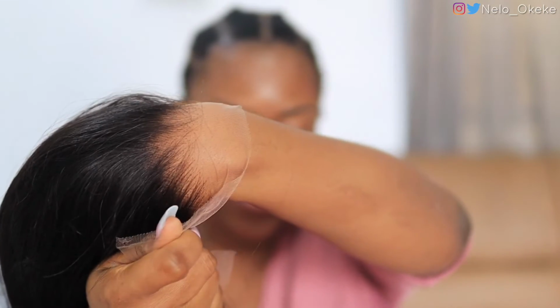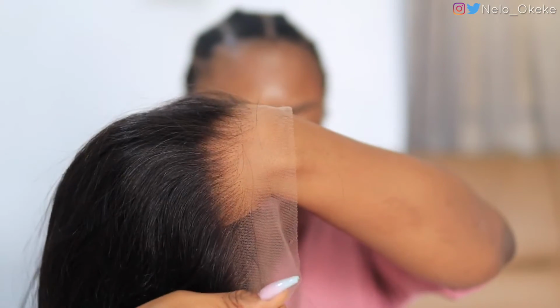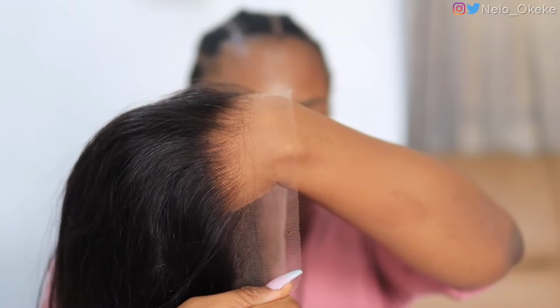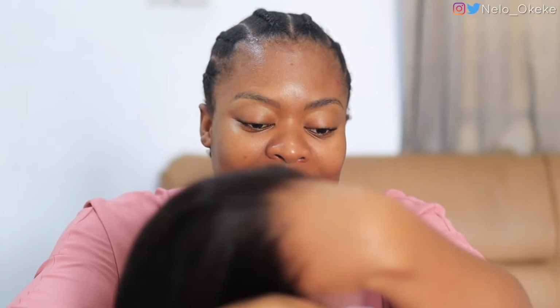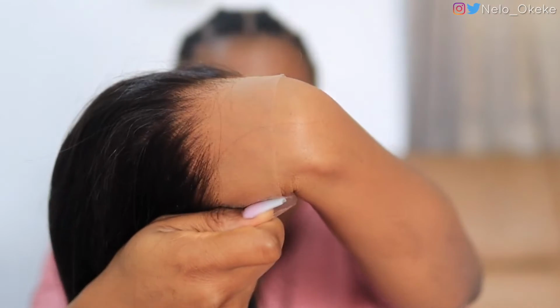You guys, this hairline is absolutely gorgeous. Like, what? Can you guys see that? Can you see this hairline? I don't have to do anything whatsoever. This hairline is so beautiful.